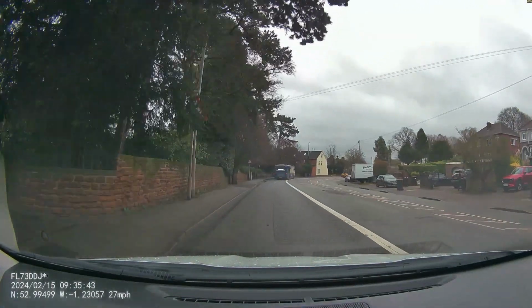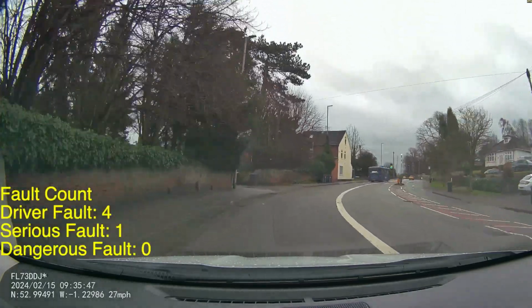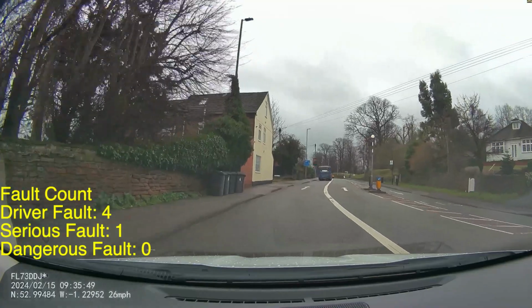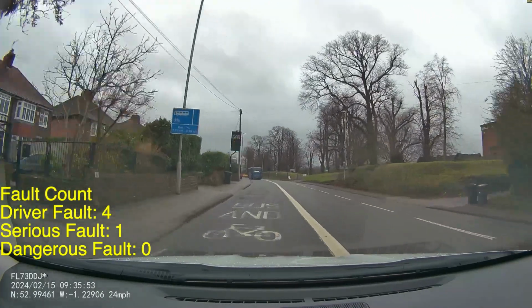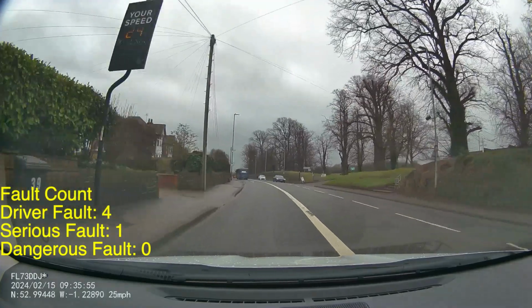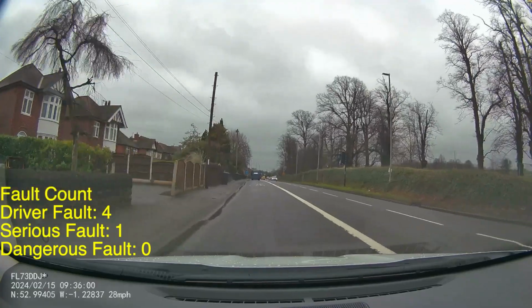So if you fail to use that lane and you stay in the right-hand lane, you could pick yourself up a serious fault for lane discipline. Up ahead, we've got Nuttall Island. Now, this does seem to bother a lot of people, and I mean, if you go the wrong way on these roundabouts, it's not the end of the world.